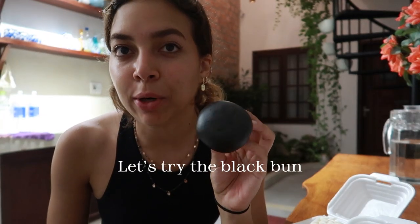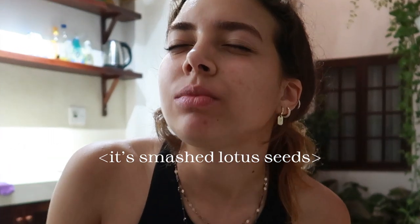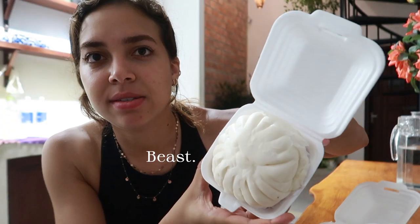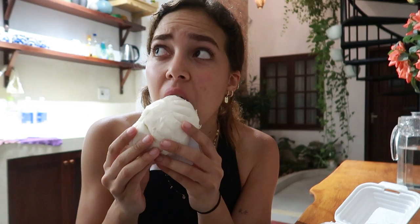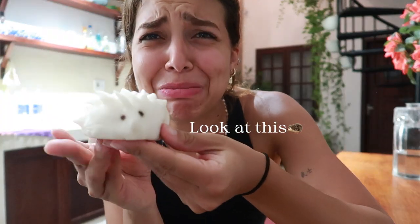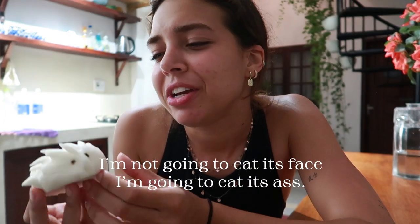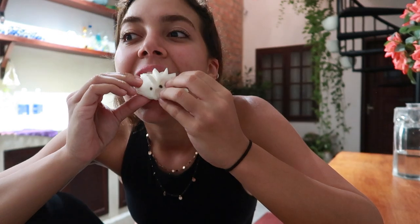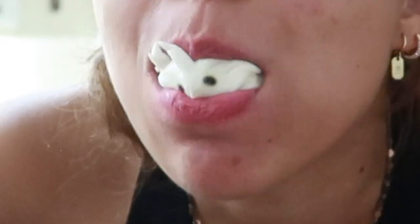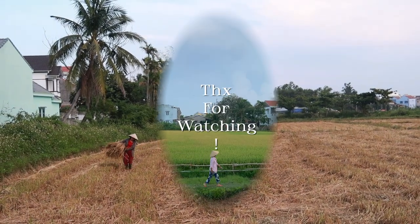Okay, let's try the black one. I don't know what's inside, but it's delicious. I'm not gonna eat its face first, I'm gonna eat its ass.